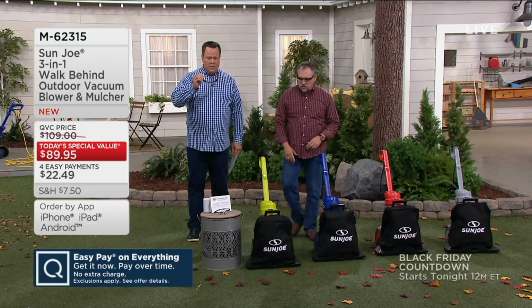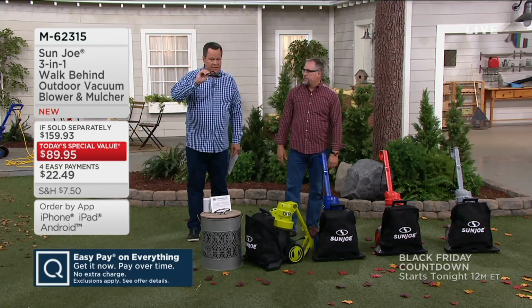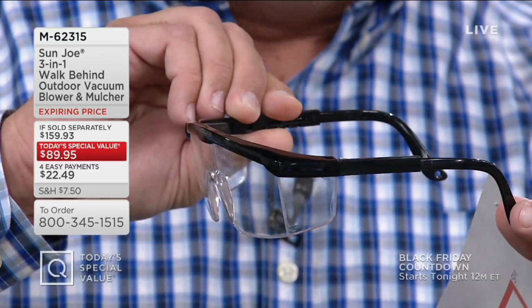Look at these glasses. Now, these glasses are adjustable. These arms pull in and out. I've got them to their maximum size because my melon is large. So this is going to be fine. I fit this over my glasses, and it protects me from the sides. You're protected on all sides, from the top, and down below as well. It's very, very important to protect your eyes in this process, and we include the glasses in your pack.